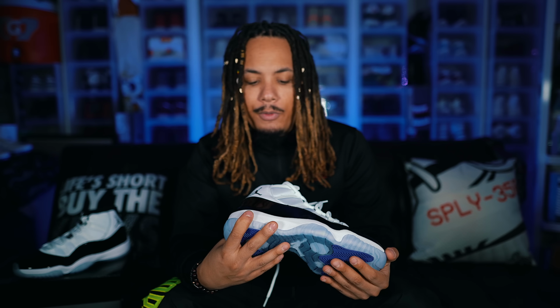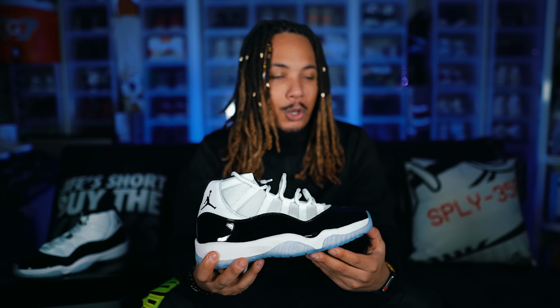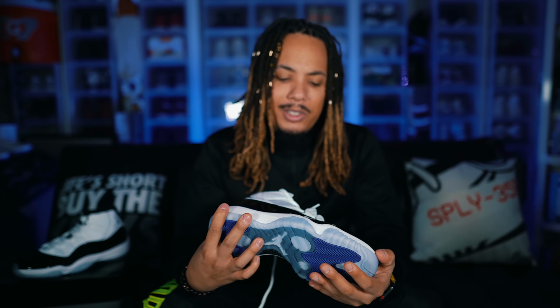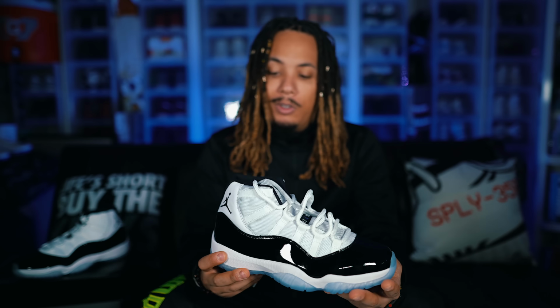So there are some differences between the two, which is good. I wouldn't say that this is the same patent leather they used last year. Basically, Jordan Brand recycled or grabbed leftover pieces from last year's Space Jam patent leather and threw it on top of a white mesh Concord and called it a day. I would say that this is definitely its own shoe entirely, and overall solid.